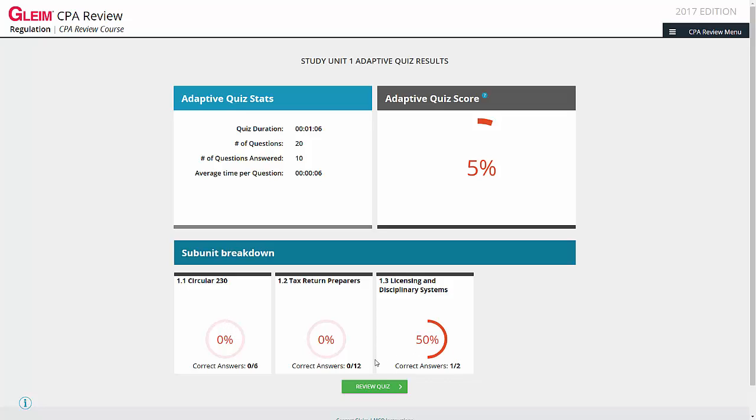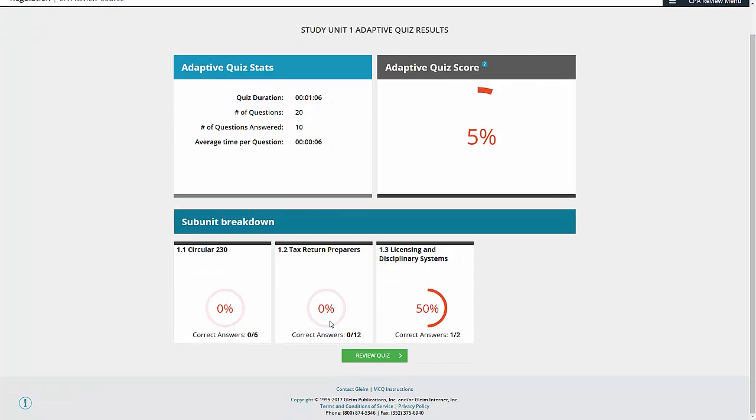Basically it means that I didn't get many correct, but what's really cool is that Gleim will tell you which subunit the particular question related to. As you can see, I got 50% right from 1.3 and 0% right from 1.1 and 1.2. So you can guess where I need to be spending my time. And that's the real power of Gleim CPA Review: they give you granular analytics that are going to help you find your weaknesses and your strengths so that you know exactly where to spend your time studying. So let's go ahead and review the quiz.